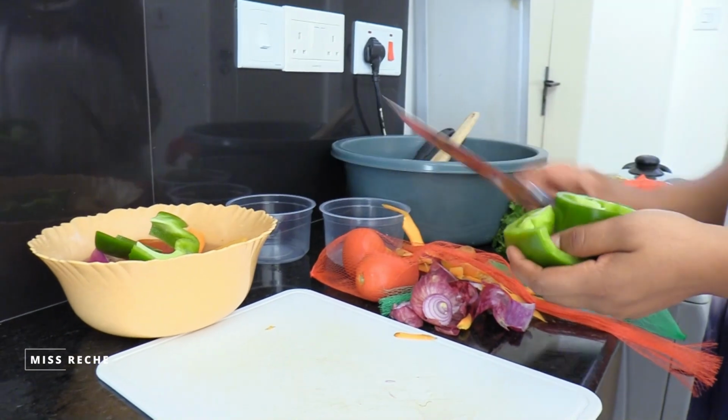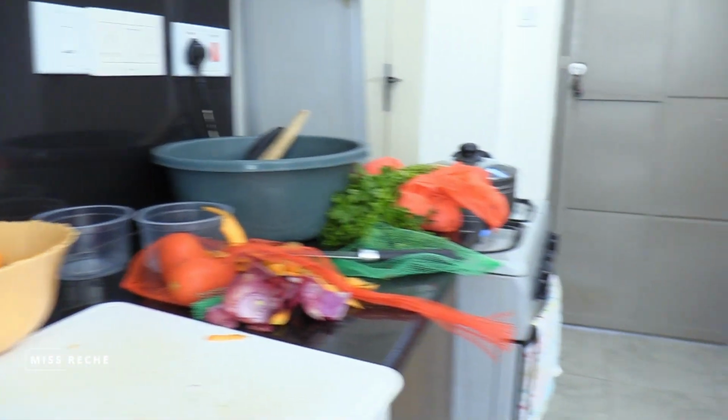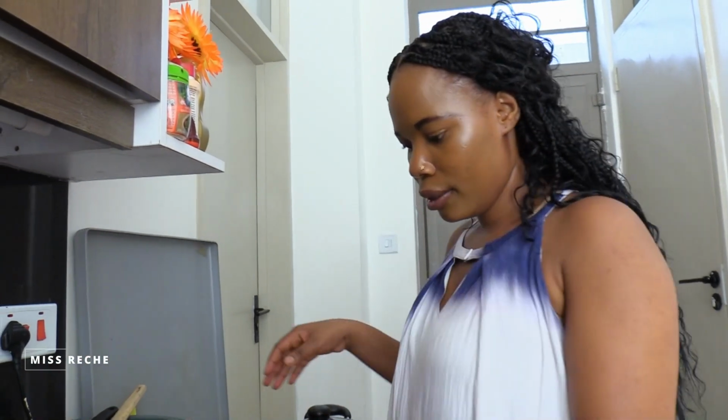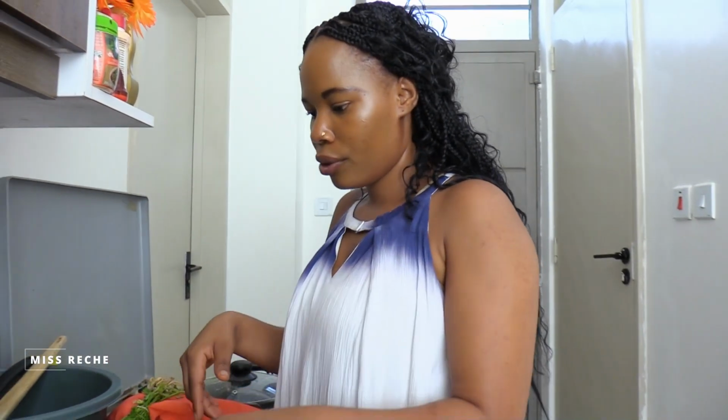So all these, I'm gonna wash them and use them. But I'll put the remaining into the fridge. Let's start. So while the meat is getting ready, what I can do is also chop the spinach. Okay.